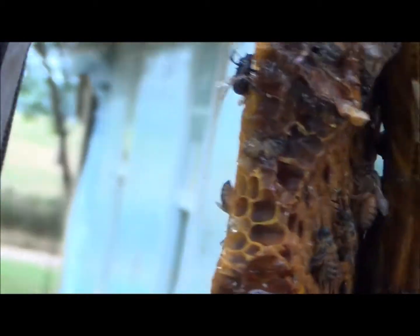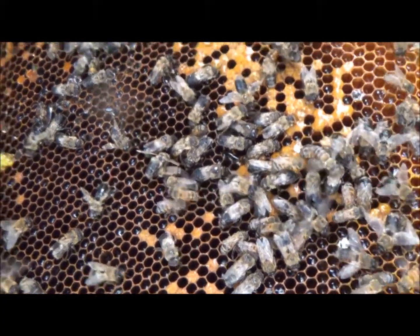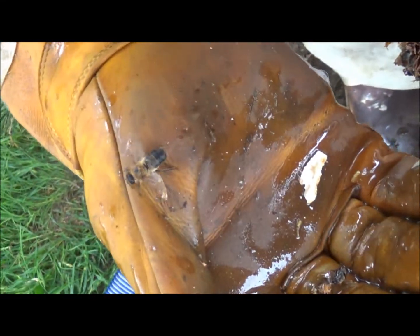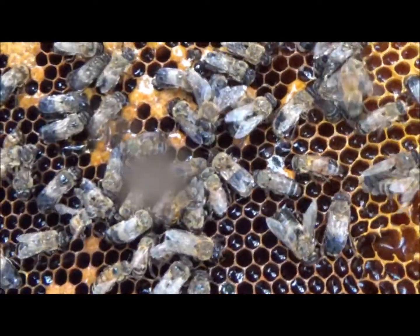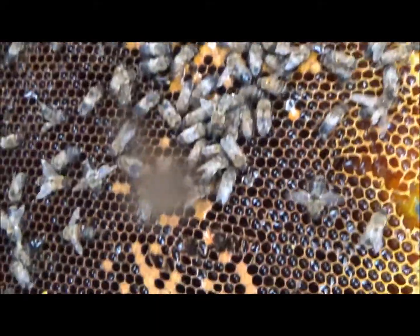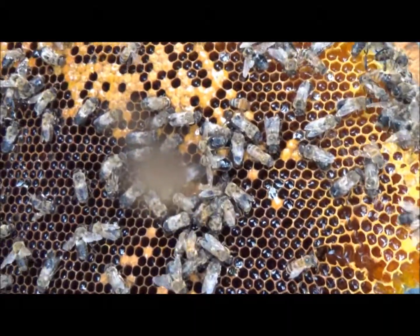Alright, cool, man. Let's get the trap and we'll put her in it, and then we can get the rest of these. Alright, what we got here is a bunch of drones. And the drones are bigger than the females. You can see one on my hand right here. And they're getting wet because it's raining on us. But they don't sting. All they're here for is to breed the queen. And they're pretty much one service and they die. So whoever gets to breed with the queen, his life is over.